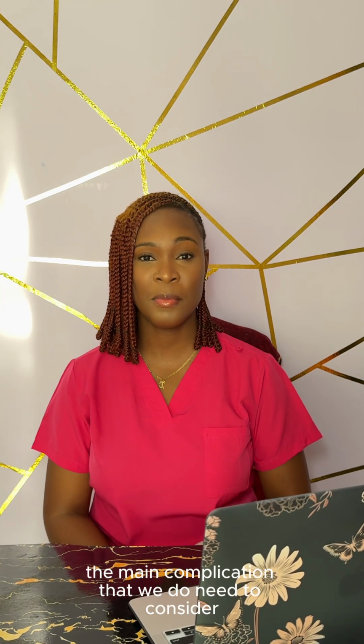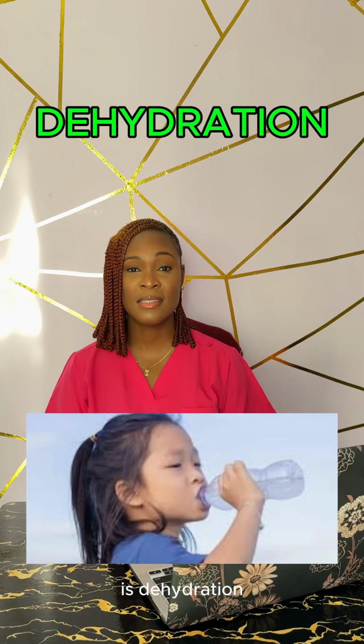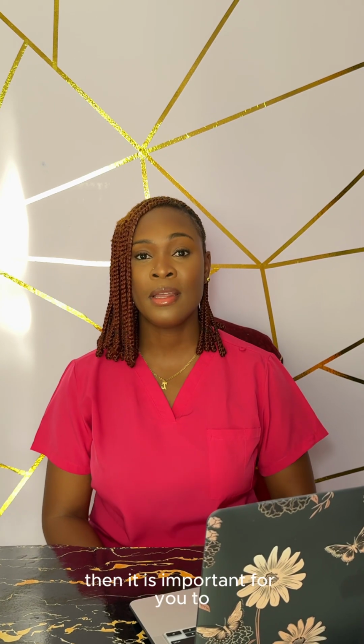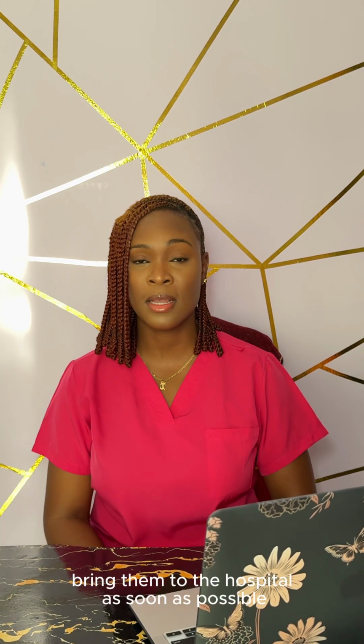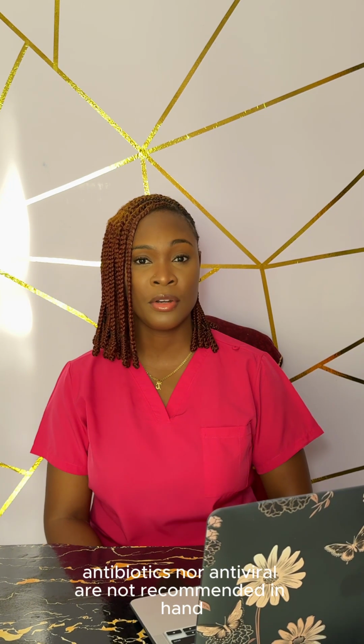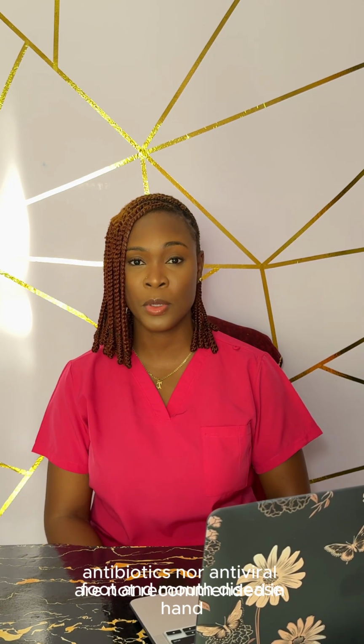One of the main complications that we do need to consider is dehydration. If they are refusing to eat or drink, they're looking lethargic, or changing their activity, then it is important for you to bring them to the hospital as soon as possible. Antibiotics and antivirals are not recommended in hand, foot, and mouth disease.